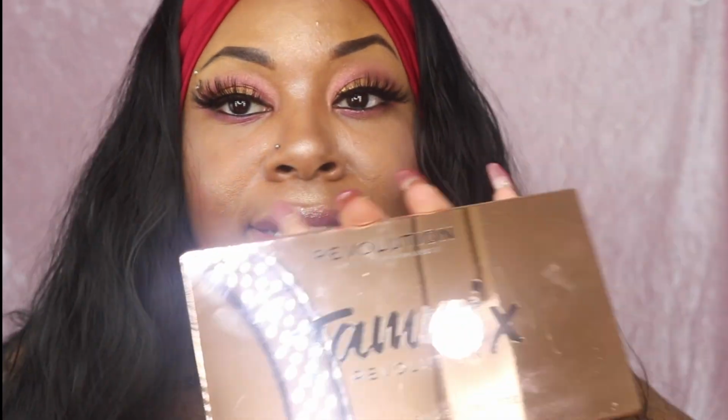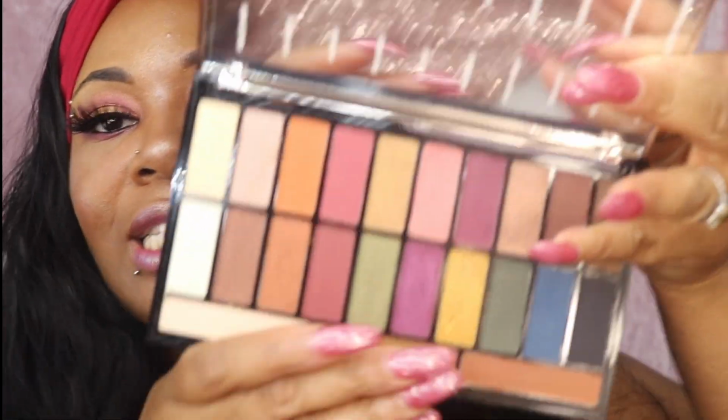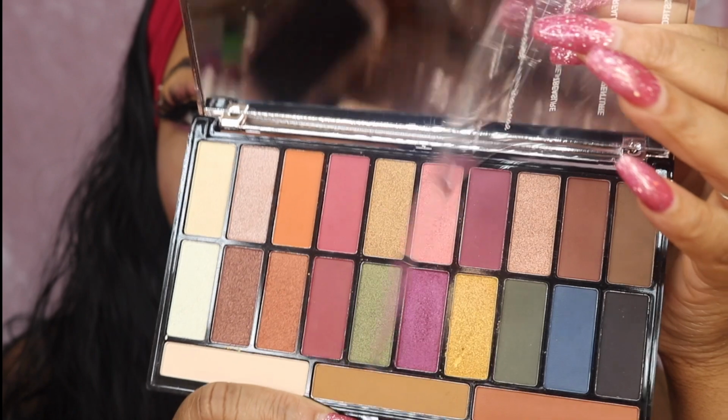I put on some mink eyelashes because I just feel like this needs it. And then I went in with the I Heart Revolution Unique Unicorn Lipstick in Magical Delight. So this is the lips. You guys already know about this palette. Oh my god, guys, this is the look that I created with the Tammi X Revolution palette. It is beautiful. Just remember what you are getting for £10, guys.